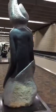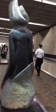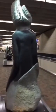They even got the music to match, which is really nice. It gives you a great experience of what's happening here. And here he is again, taking advantage of the stone itself and using its natural texture to enhance what he has carved out here in terms of the art.